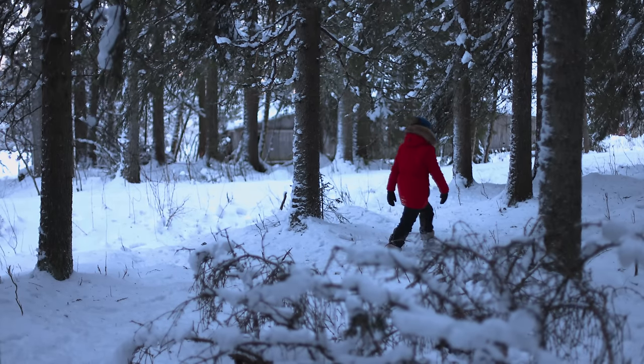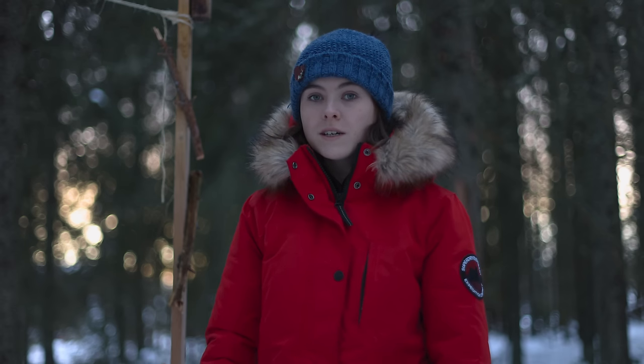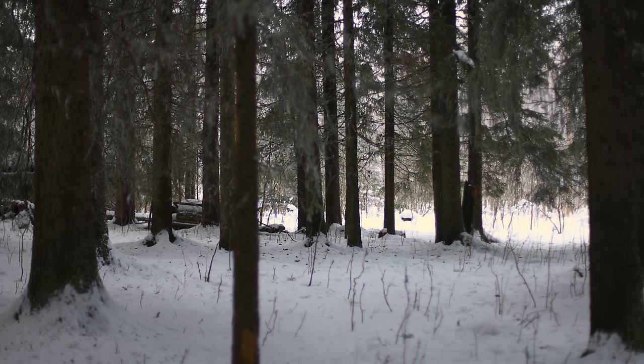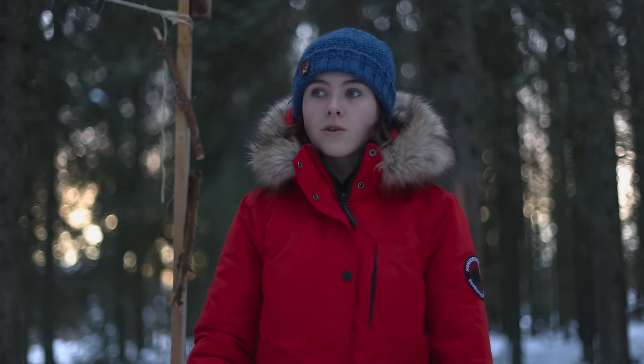Last night it went up to 2 Celsius and it was also really windy. So most of the snow on the branches has either fallen off because of the wind or melted. So the forest looks pretty gross. There's just bits all over the snow on the ground.